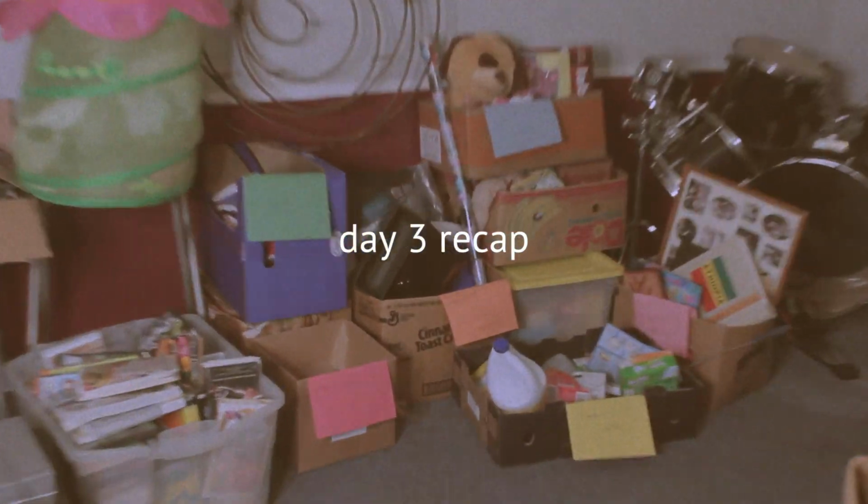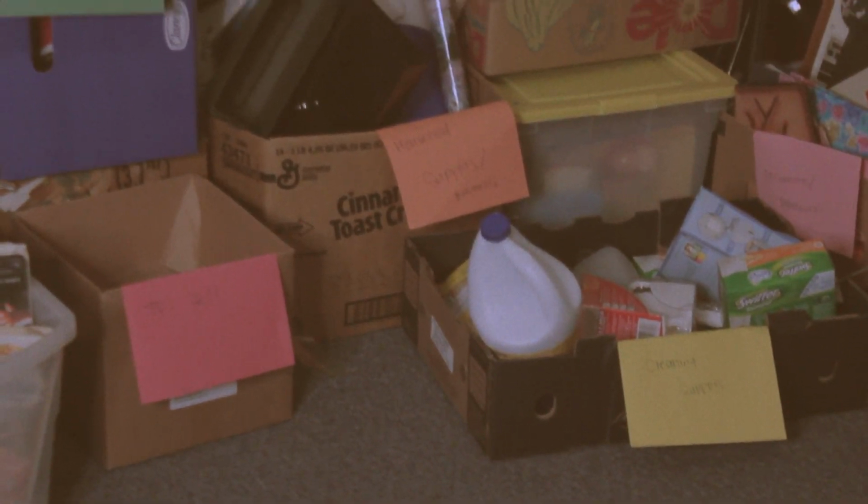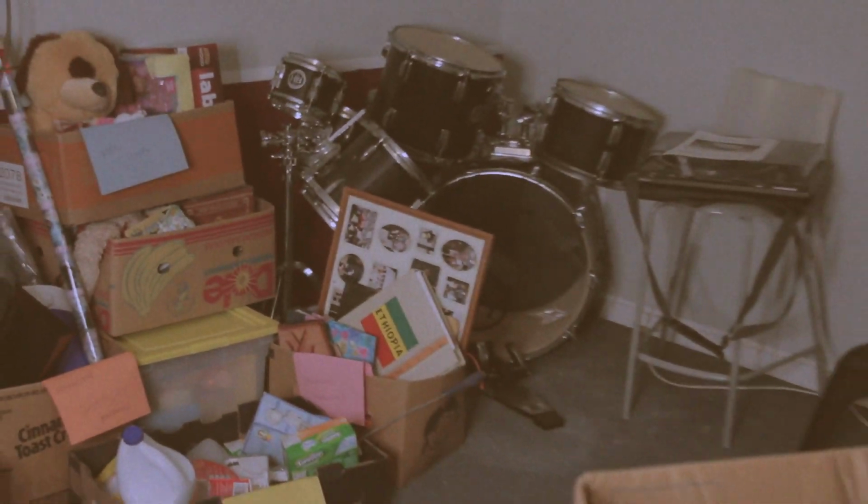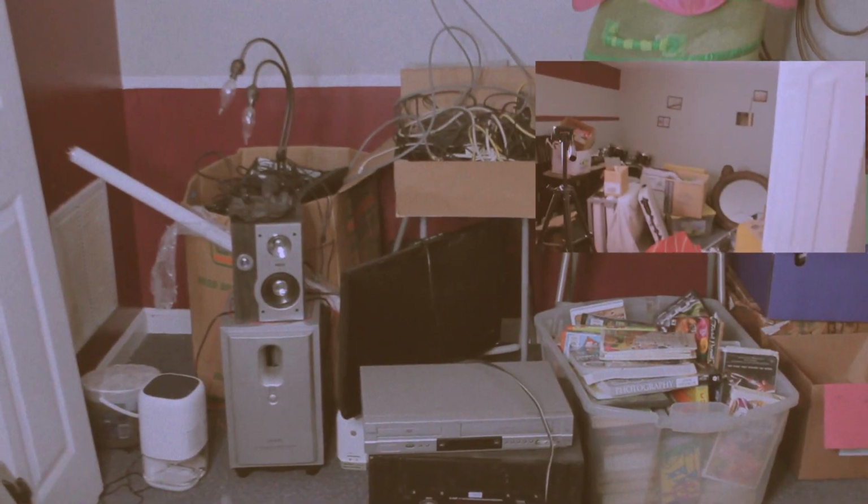So this is our situation by the end of day 3. In the middle we have our categories of stuff to go through, and on the far left and far right we have some electronics to recycle and a drum set to sell over in the corner.